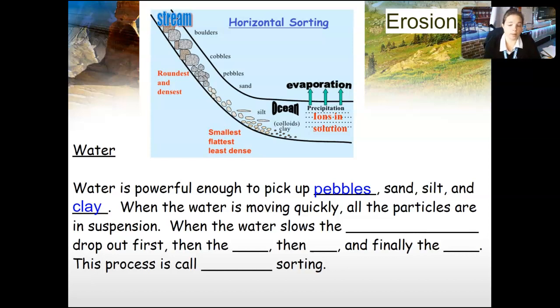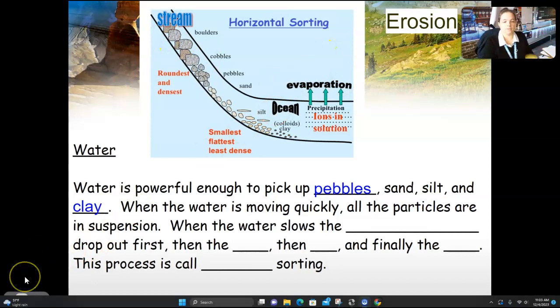When water is moving quickly, all the particles are in suspension. So it's all mixed up, and I lost my suspension thing. So give me a second. All right, found it. So here is my suspension.